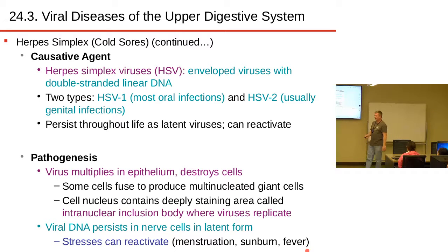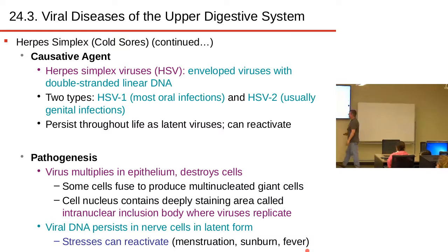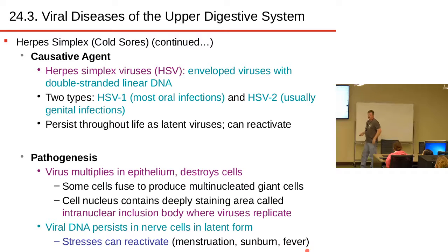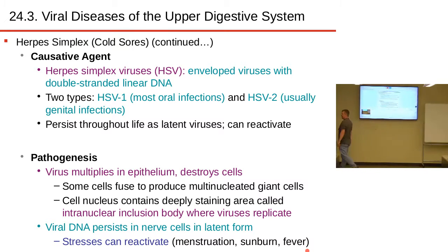And we'll see that there's problems with the fact that we're actually seeing a lot of HSV1 in genital areas and HSV2 in oral areas because of sexual preferences. We'll cover that more in chapter 27. That's why it says here most oral infections and usually urogenital infections. That's because sometimes we do see them cross. So they go into latent, just like chickenpox does. It goes back into your nervous system and can be reactivated.